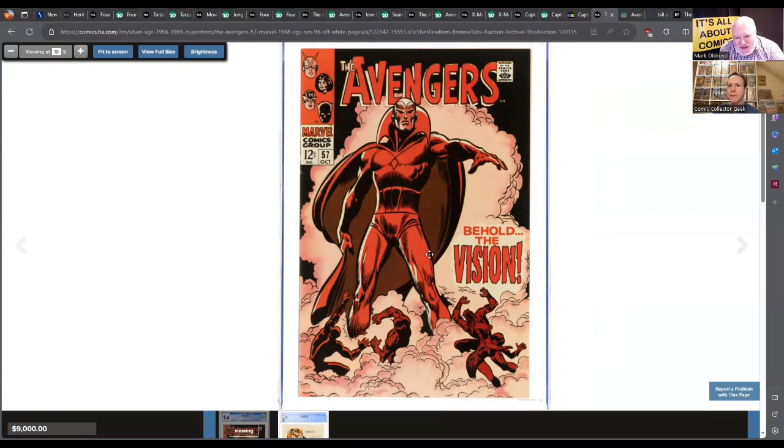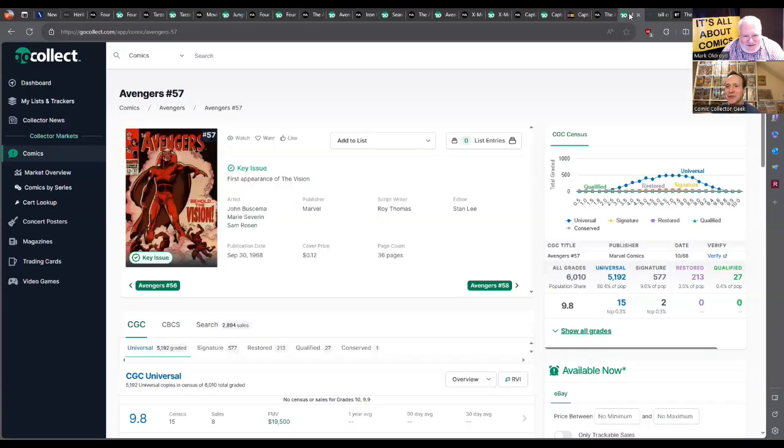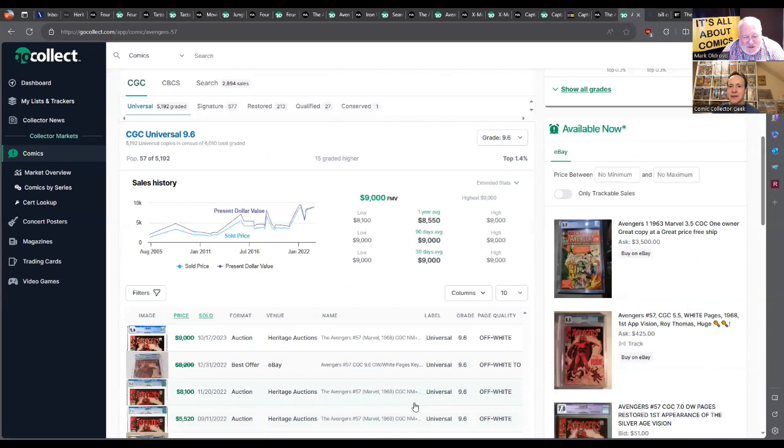So, I think this is down. I'm going to guess down half. That's my guess because I know that this book really took a beating after the Vision. Oh, of course, yes, after the WandaVision stuff. Yeah, the WandaVision thing. It's a 9.6. Oh, hey, we're both wrong. Both wrong again.